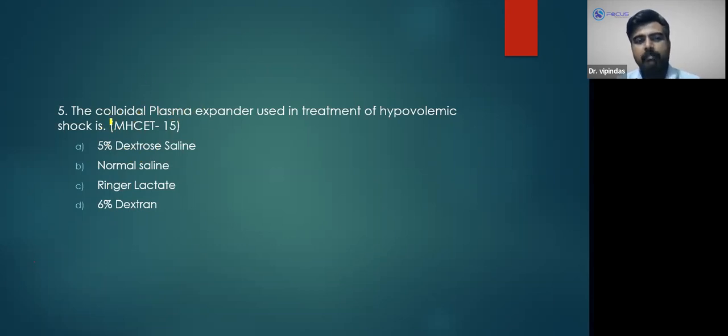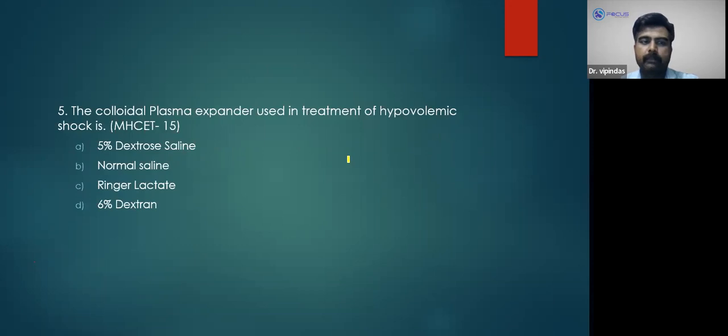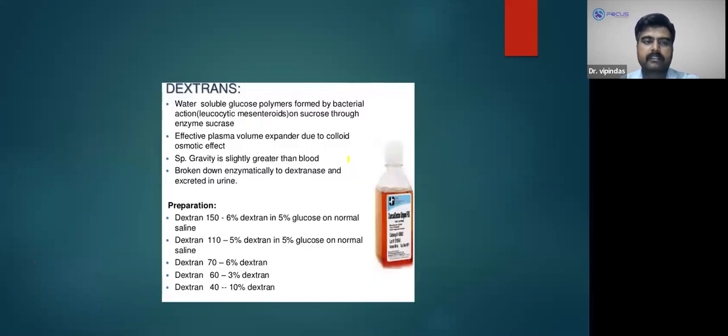See, the question is colloidal plasma expander. So the answer is dextran. Dextran is a plasma expander. And the plasma expanders are the agents that have relatively high molecular weight and boost the plasma volume by increasing the osmotic pressure. They are used to treat patients who have suffered hemorrhage or shock. But still, the first IV fluid of choice is Ringer's lactate. But in this particular question, the question frame is the colloidal plasma expander. So the answer is dextran.